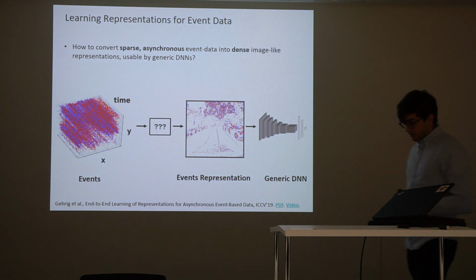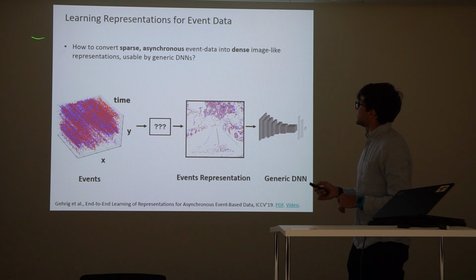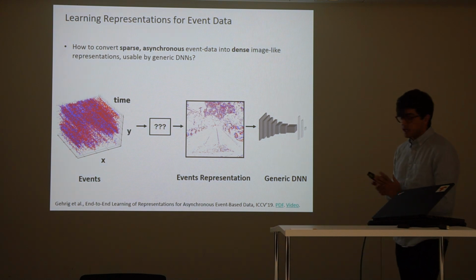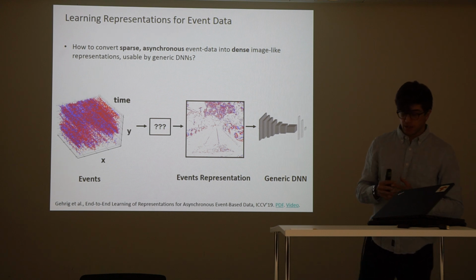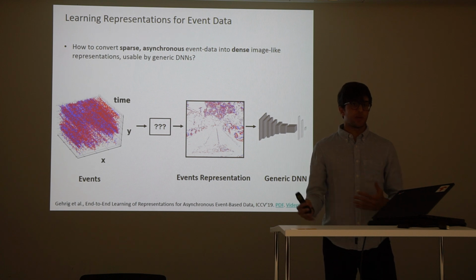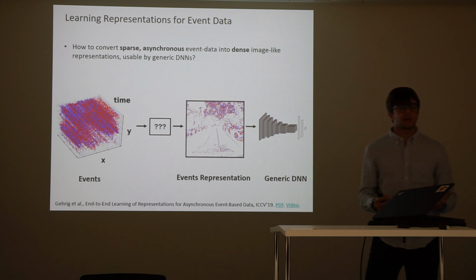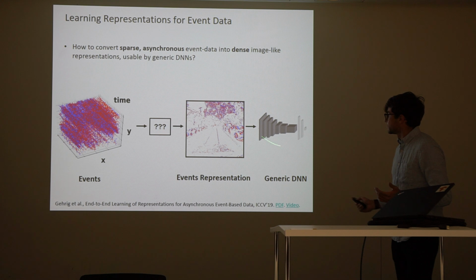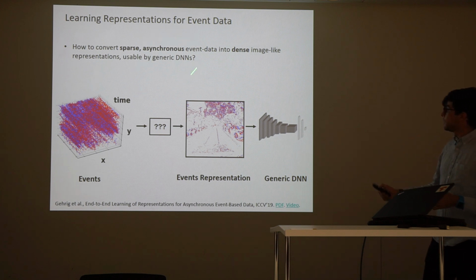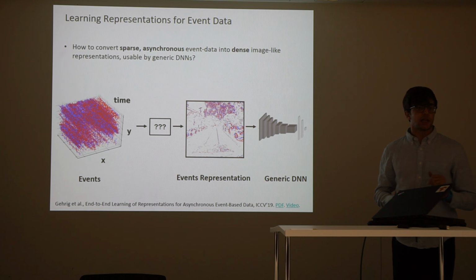Of course, another very interesting question is learning with event data. That's again a bit challenging, because the input again is asynchronous in space and time. How could we use that with a neural network, for example? First, we have to convert this sparse and asynchronous input into a dense-like representation that then could be fed, for example, to a generic DNN.